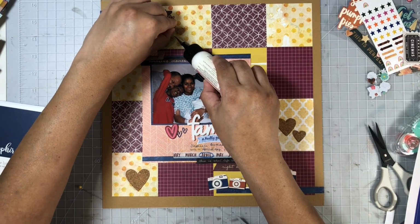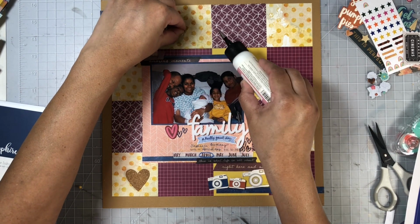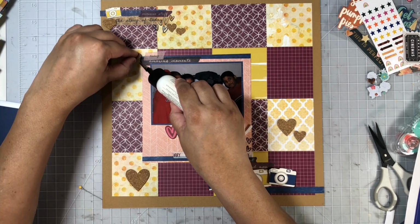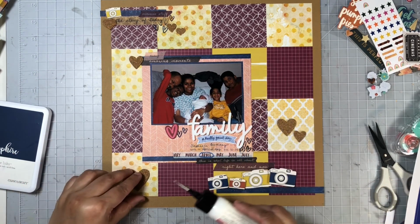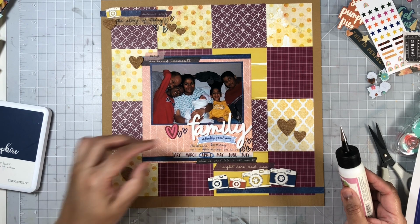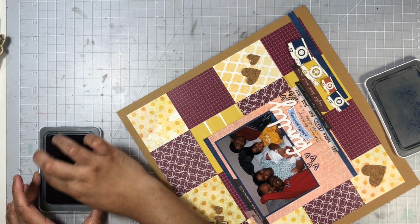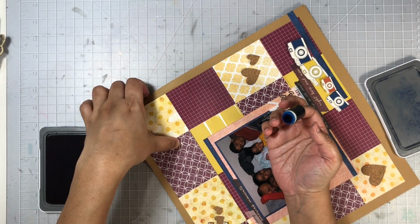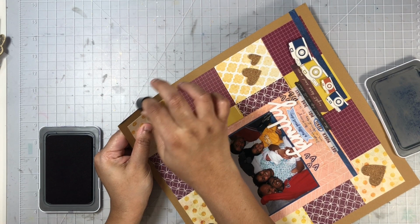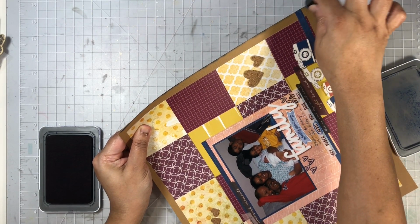I'm just using my art glitter glue to go ahead and adhere those down. And I keep this very, very simple. I love how this turned out. My photo is definitely standing out against that really busy background, but I absolutely love that grid design. Now, at this point, I have the word family on there, and I felt like it's standing out by itself because it's really bright. It's a bright white against all of these other darker colors.